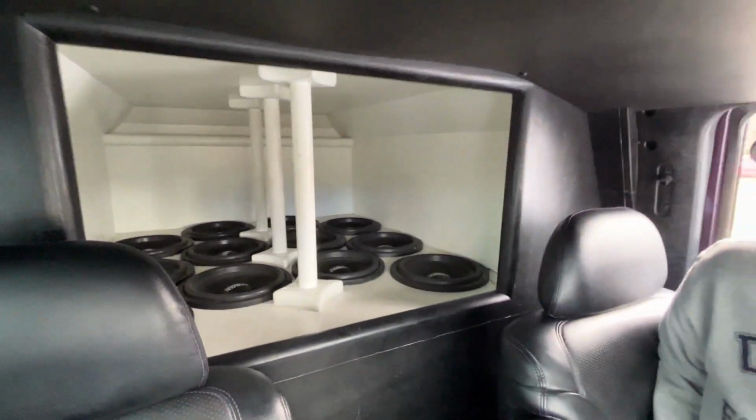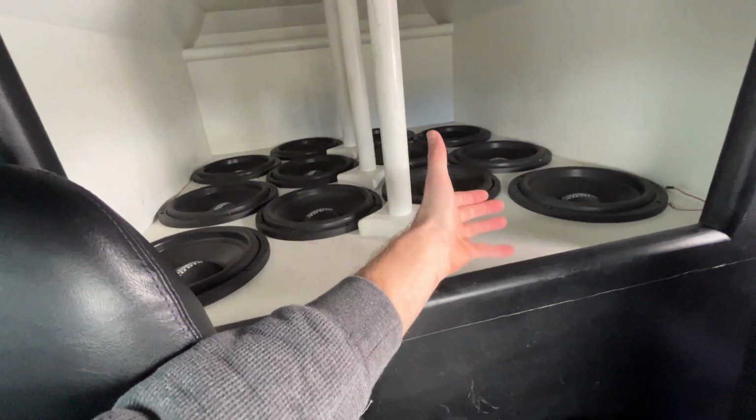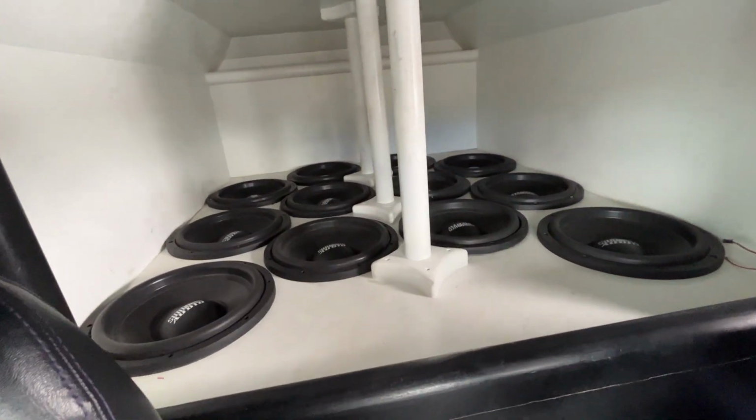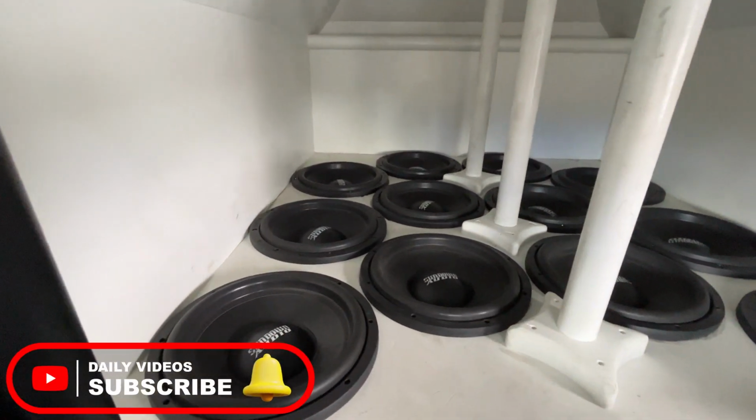I think it's tuned 46 in the back and like 33 in the front. Did a good job, man. I like it. Have you ever tried mounting your subwoofers inverted? No, I have not. You haven't? Okay. It would probably help you play a little lower, but then you'll lose a higher squeeze. Yeah. I like it though, man.